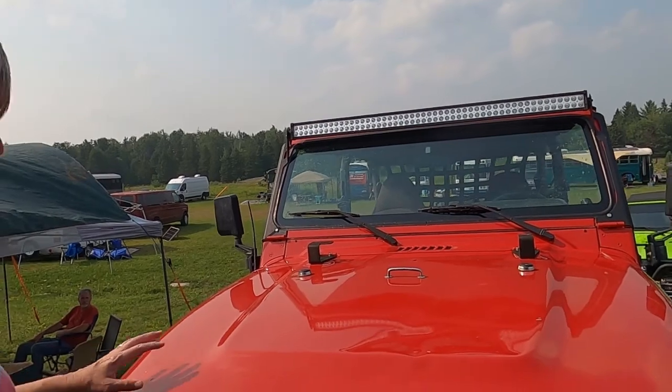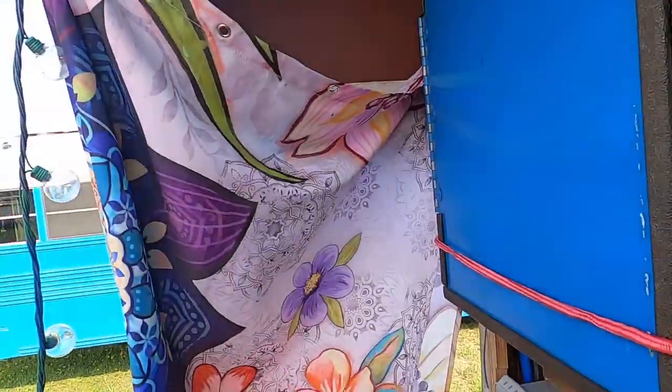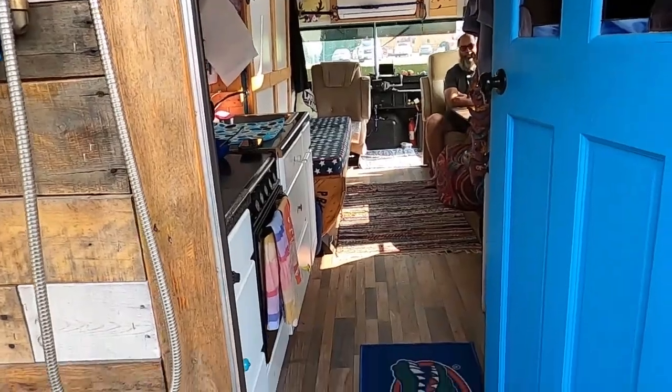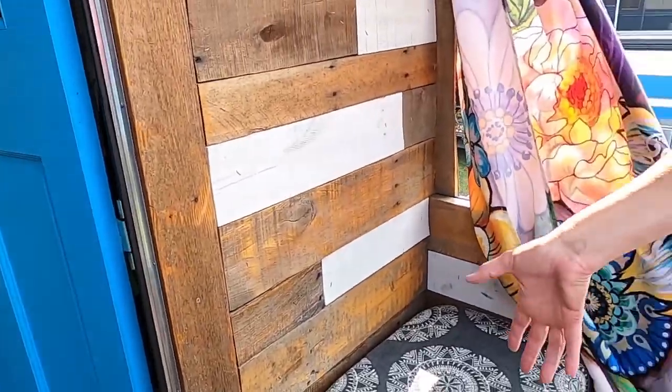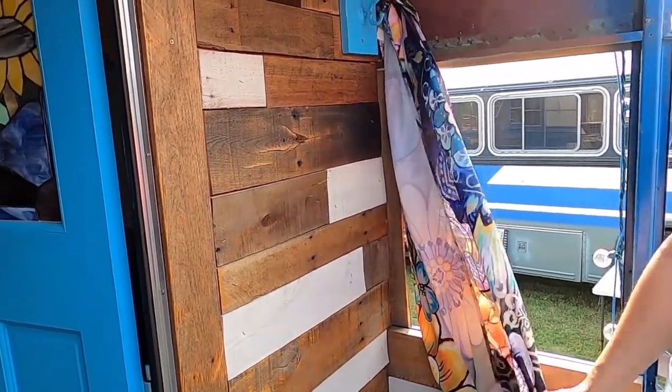So we just magnet up the shower curtain here when we're showering because there are instant hot water heaters right there. Oh, okay. And then both of these boxes have cushions so we can flip them over and the board stays on when we're driving. And those are our shower curtains.